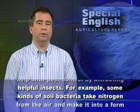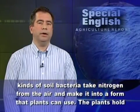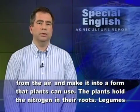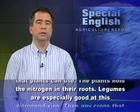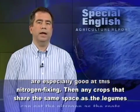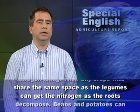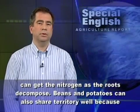For example, some kinds of soil bacteria take nitrogen from the air and make it into a form that plants can use. The plants hold the nitrogen in their roots. Legumes are especially good at this nitrogen fixing. Then any crops that share the same space as the legumes can get the nitrogen as the roots decompose.